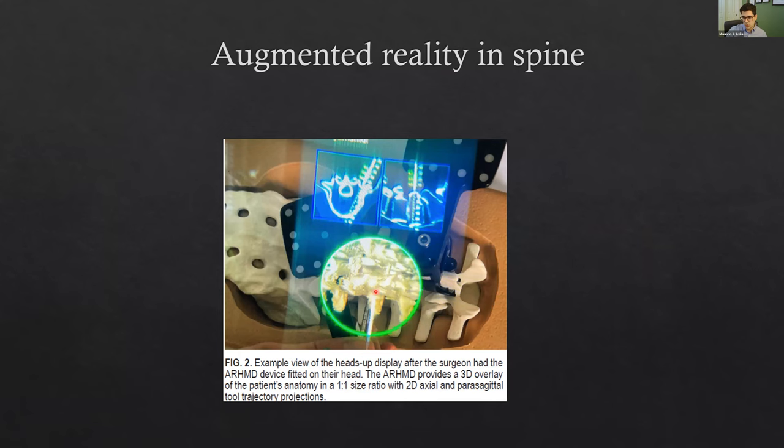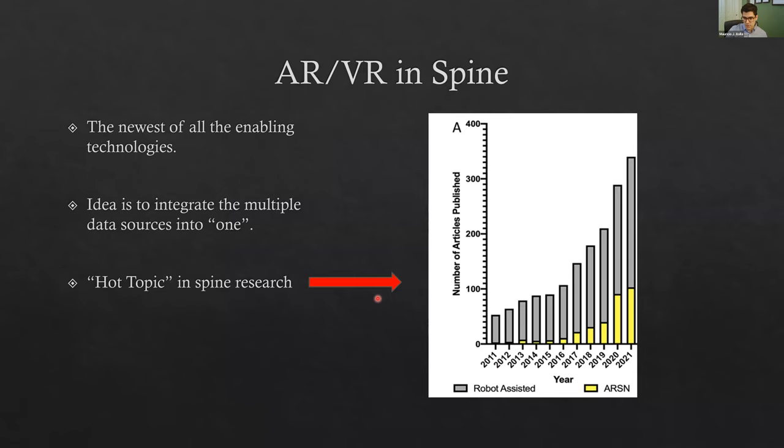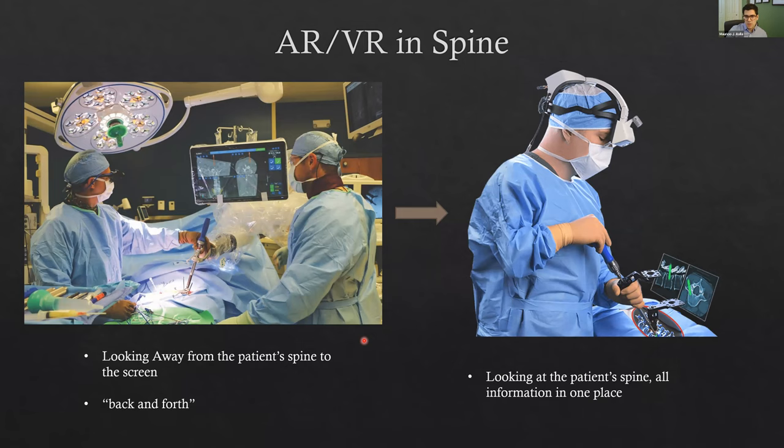It's a very hot topic, as we were talking about at the beginning. As you can see, just in research, of course, robotics is still getting the majority, but augmented reality in spine surgery is getting more and more interest. And to me, the key in the augmented reality work is that even with robotics, you still have what I call looking away, going back and forth between the patient's spine where you're operating and a screen or the robotic arm. With the headset, you're basically just looking down where you're operating at the spine and you have all the information. So that's quite appealing from an ergonomics and workflow standpoint, as well as for instrumentation.